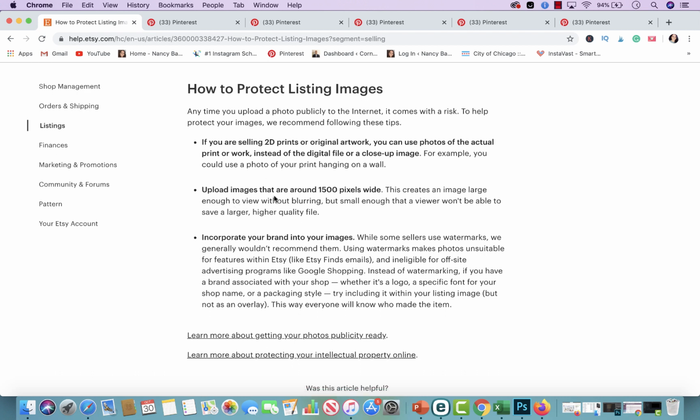Bullet number 2 says upload images that are around 1500 pixels wide. This creates an image large enough to view without blurring, but small enough that a viewer won't be able to save a larger, higher quality file. So basically, by reducing the resolution of your photo, the image will still appear really good on Etsy. So when Etsy buyers are browsing your store, they could still see your listing product. However, if someone tries to steal that photo and upload it in a different platform like Amazon, they might have different requirements of photos. So when they upload it, it will not showcase the product like it does on Etsy.